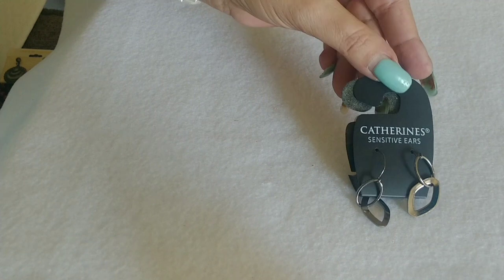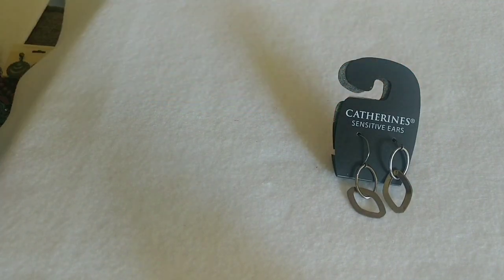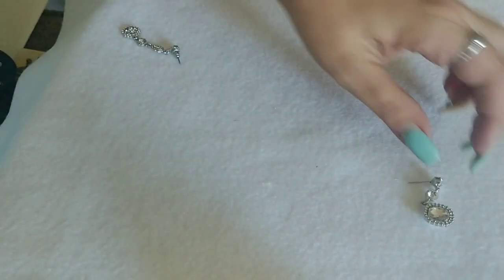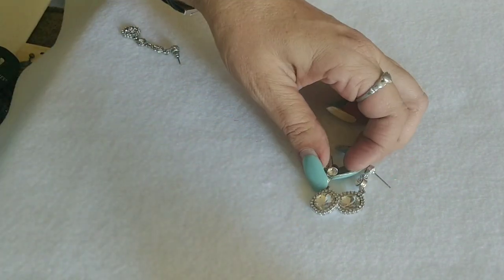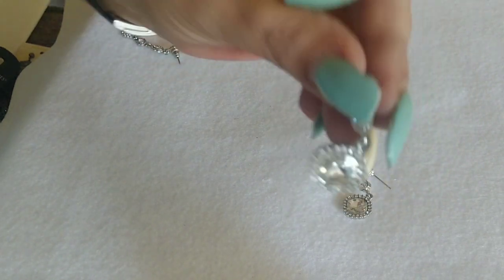And this is a pair of earrings by Catherine. Sensitive ear. Not bad. Really pretty. It's got like a blackish silver color. Pretty. Oh, wow. Look at these. Gorgeous. Look at these. How pretty. Very pretty.